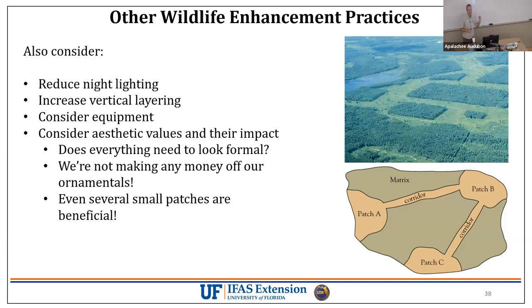Remember that we're not making any money off of our ornamental plants. So when it comes to pushing the yield or the look of your plants with fertilizers and pesticides, remember that it's just for us. You're not a farmer depending on the product of your work to pay the bills. So let them wilt a little bit. Let them get a little bit of insect damage. It'll be okay. And remember, like Doug Tallamy says, even our really small patches can be really beneficial. And if more and more of us start changing the way we do our landscaping, these patches can grow bigger or we can connect more of them, and wildlife can then utilize them.